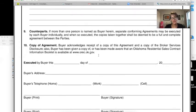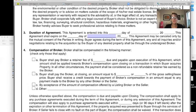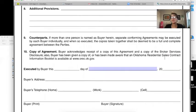Number 10, copy of the agreement. I would be providing to you a copy of this agreement. And of course, like I said, it would stay in effect from this time to this time. And I would also be providing to you a copy of the residential sales contract information booklet.